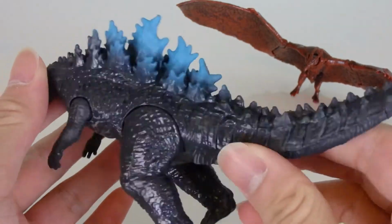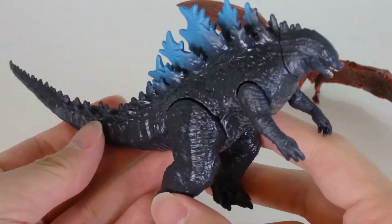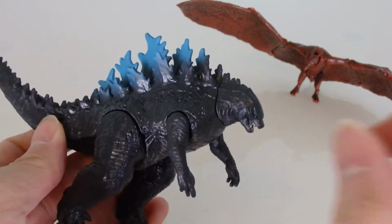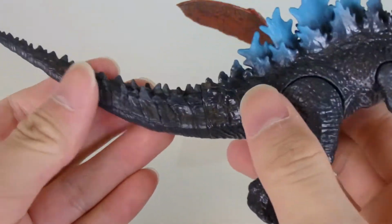But yeah, so this one, I've looked at all 3 of them, and I think this version of this miniature Godzilla is my number 1. This one's my favorite. Not really a big fan of the burning Godzilla from the Mothra set, but I will save that for when the Godzilla vs. Mothra video comes out. So there's that.